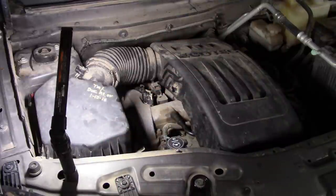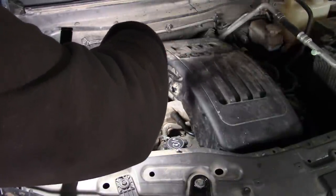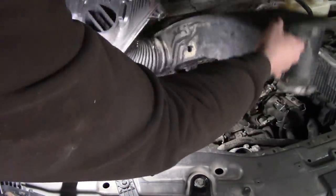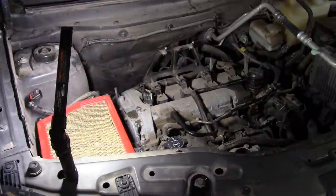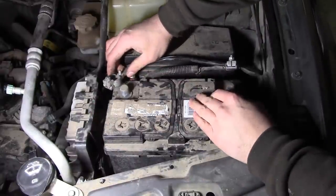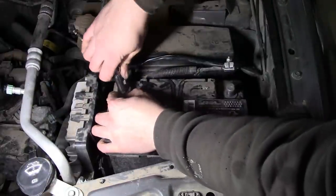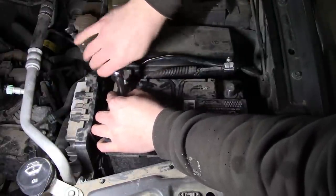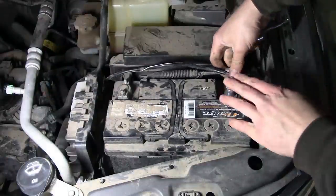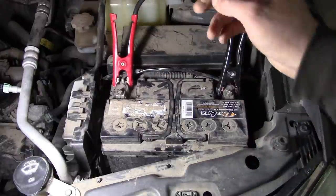Okay, the mighty Ecotec. Most of this intake garbage is already loose, so we'll just go ahead and take it off. Oh, there's an engine under there. And for whatever reason, both battery cables are loose. But look at these terminals, they're perfect. There's not a single speck of corrosion anywhere. Don't see batteries like this in Illinois, tell you that much. All right, we'll turn that up to 11 and move on to something else.